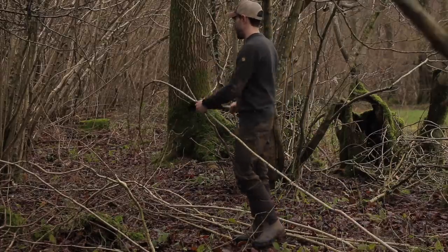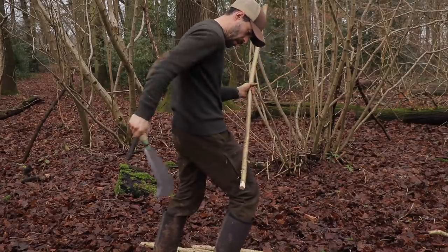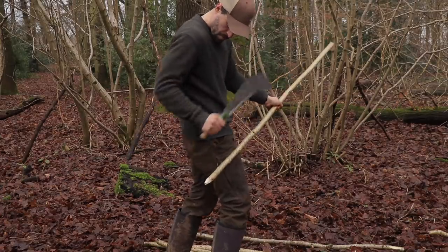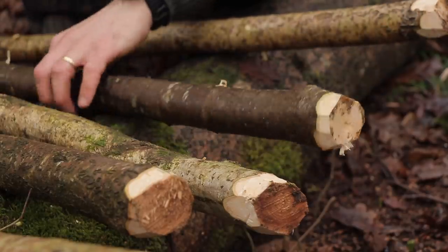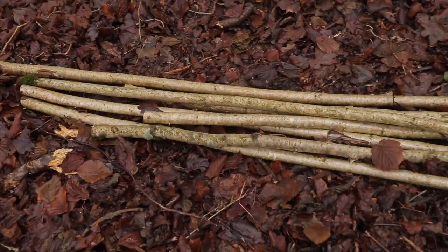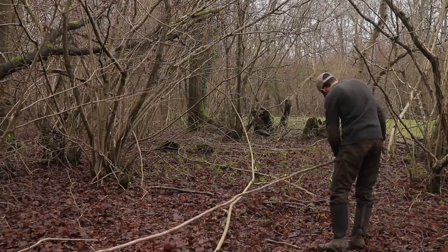And traditionally, when making the stakes, often hedge layers will lay the stake across their thigh to use it as a support when putting points on the stakes. I make them about 5 foot in length and put a bevel on the end that will be knocked in. This helps to stop the stake from mushrooming out. Although afterwards, I will then bevel this stake at a steep 45 degree angle to ensure that the stake will shed water to prolong the life of it in the ground.